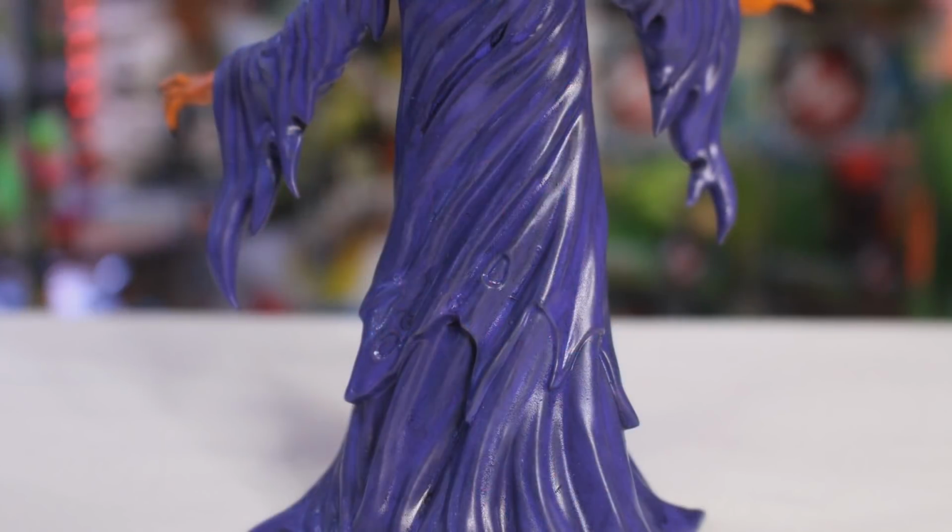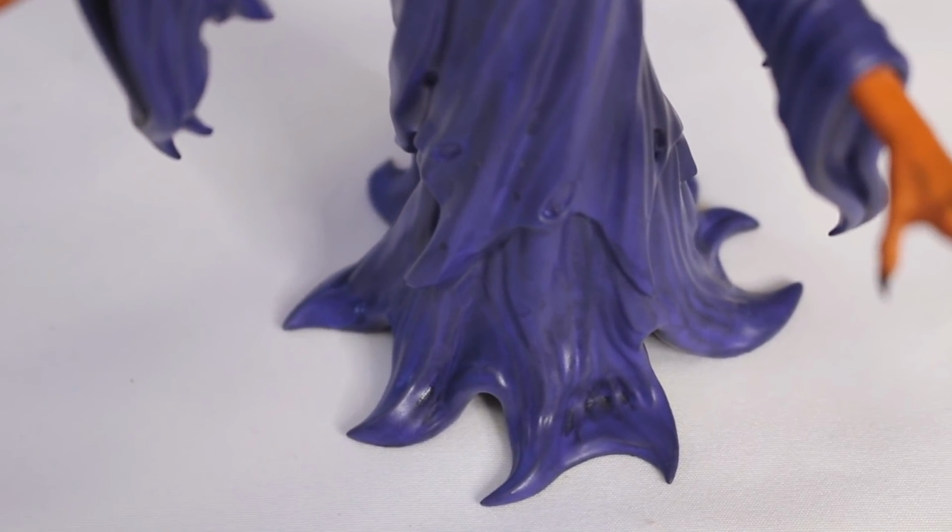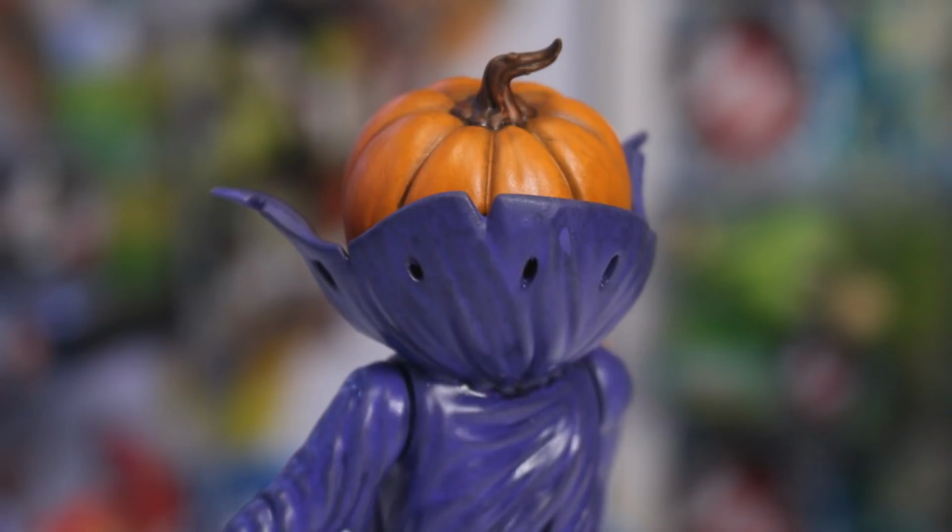Now going back to some of the details of Samhain's cloak, I love that it's all tattered, and you can see small little holes in it. And I really like the way it just falls on the floor. Really gives me Morticia from the Addams Family vibes. You've also got this really high collar on the back of the cloak, with some more detail work they've added in there with the holes. Once again, this is just a really nice showpiece for anybody's Real Ghostbusters toy collection.